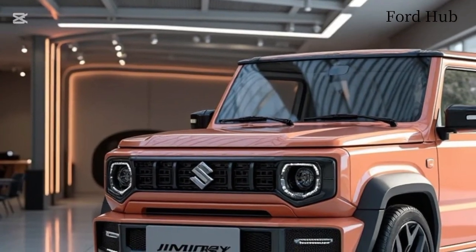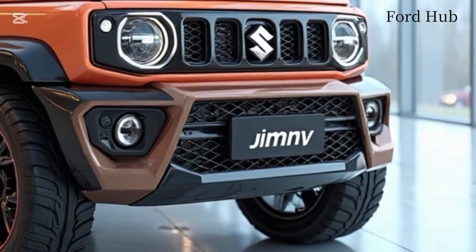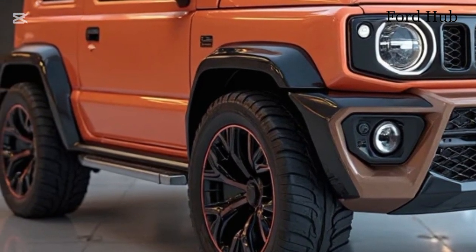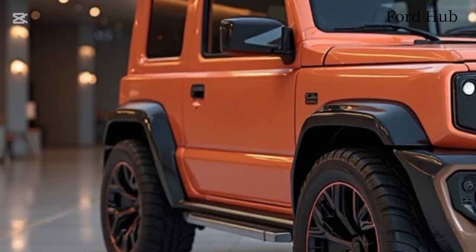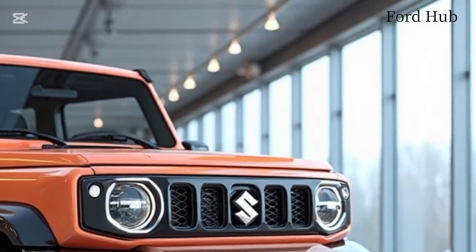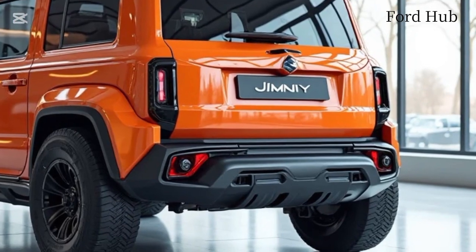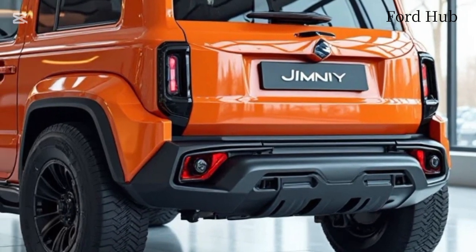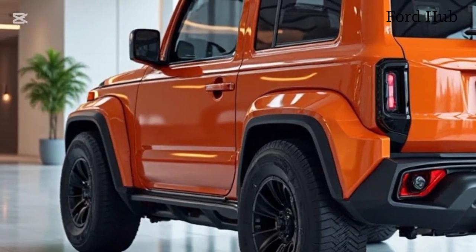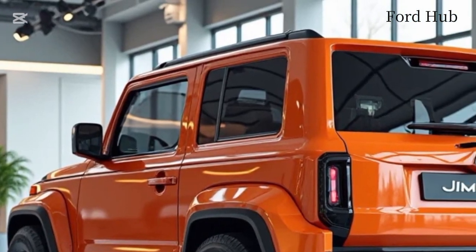The boxy silhouette continues to define its personality. The short overhangs, upright windshield, and squared-off edges all serve a purpose, giving the Jimny its unbeatable off-road agility. It sits higher off the ground now, with increased ground clearance of 220 mm, making it even more capable when the road disappears. The 2026 model also introduces 17-inch alloy wheels wrapped in all-terrain tires, plus wider wheel arches that enhance its muscular stance. Around the back, the side-hinged tailgate and rear-mounted spare wheel remind you this is still a real off-roader at heart, not just a city crossover pretending to be one.